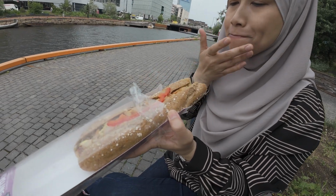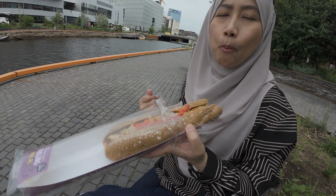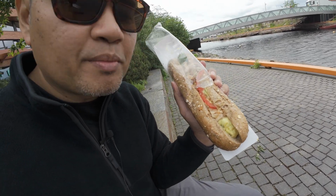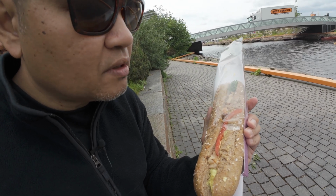Show us the sandwich, mommy. Look at the curry. It looks huge. It's like a foot-long Subway. See? I don't know, that's probably mayonnaise and tomatoes. And I see a bit of celery.